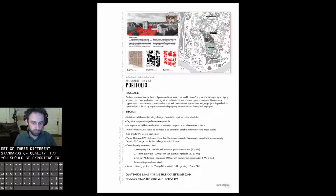The first is print quality. This is the highest quality portfolio that you could send to a professional printer and would come out beautiful on a page with no quality issues whatsoever. For that, you are looking to aim for 300 DPI, or dots per inch, with the maximum quality compression. Typically, those are going to be over 50 megabyte files. I've seen them be 100 megabytes or even greater. That's not uncommon, and that's not a problem.